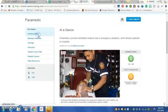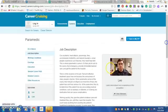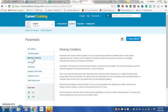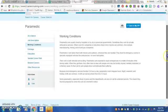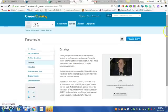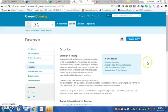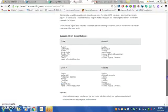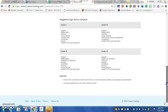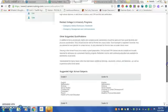And you can just go through each page as you're interested, and if you actually think that you're interested or potentially interested in this task, I want you to save it to your IPP. So if you think that this is something that might be for you, save it to your IPP. So I'm just clicking through here so you can see the different pages. All of these will be really useful because these suggested high school subjects, we're going to come back to that.